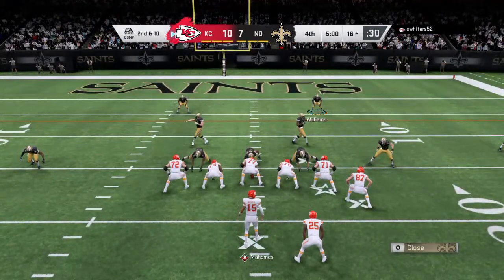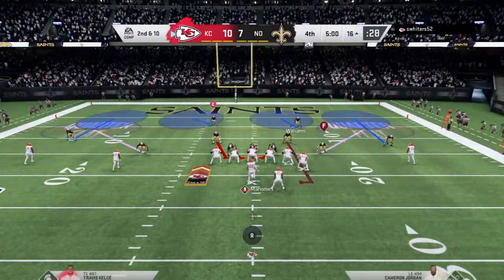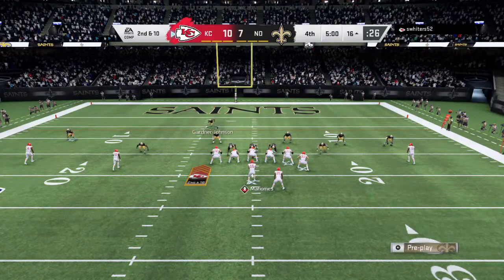Yellow, yellow. Let's go, defense. Let's go, defense.